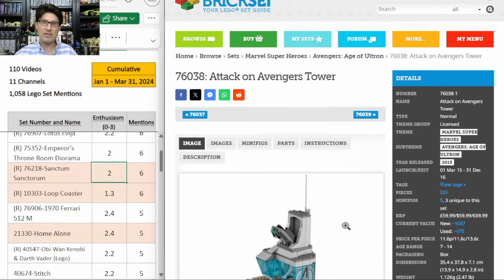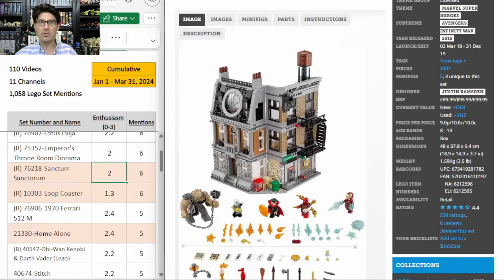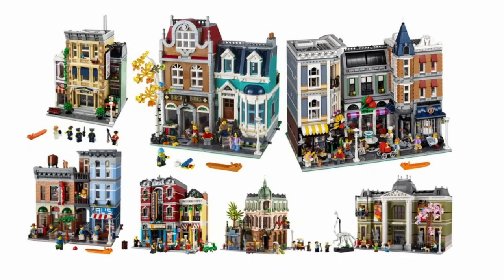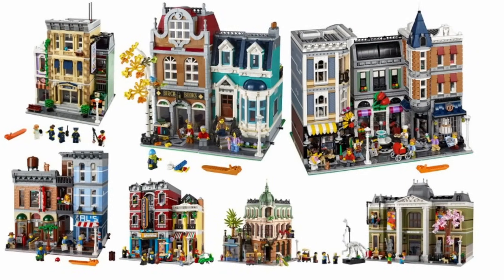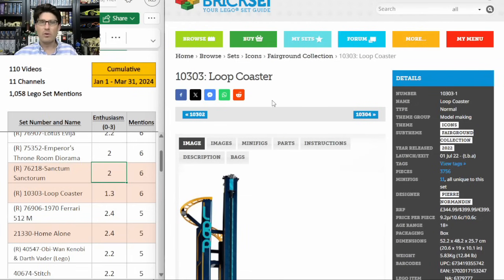And then we've also got this Attack on Avengers Tower that retired in 2016, and it's $60 up to $167. So there's some precedent. Yes, these sets that I'm using as comparables are smaller and cheaper, but this one also looks a lot like a modular building and would fit well with a modular building city. And pretty much all modular buildings have done great on the secondary market. So there's two different kinds of comparables, and therefore there's two potential different kinds of markets once this set retires. You know, people that like Marvel and superheroes and minifigures, and people that like city building with the modular buildings.